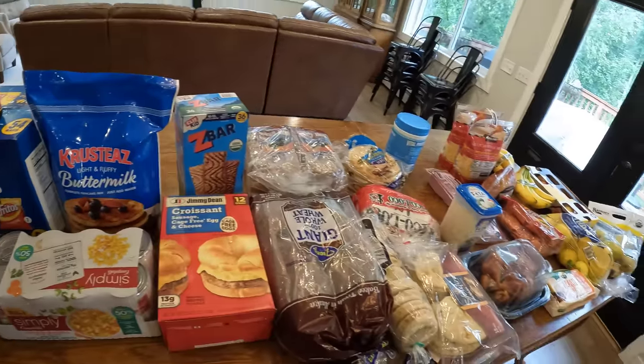Really a smaller haul today. But if I'm being honest, I was kind of grateful because I'm by myself bringing them up. I don't have all my helpers here with me, so it was kind of nice to have a small haul. Let me get the receipt, and I'll tell you the total.